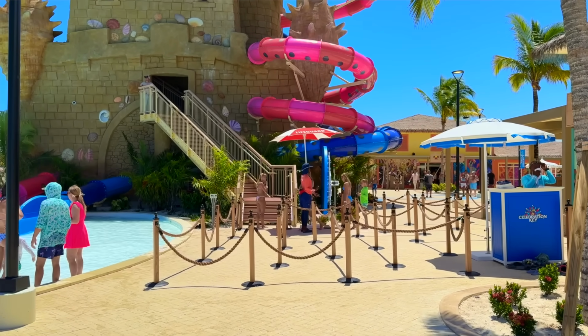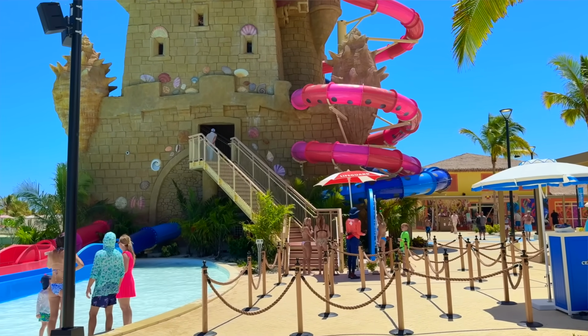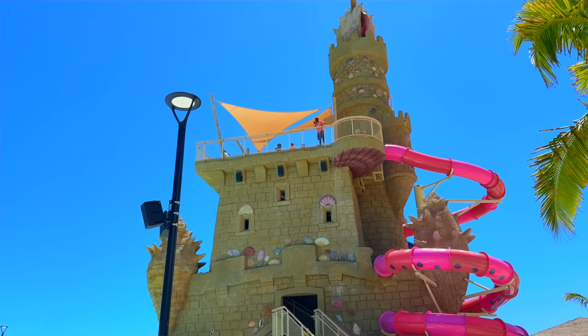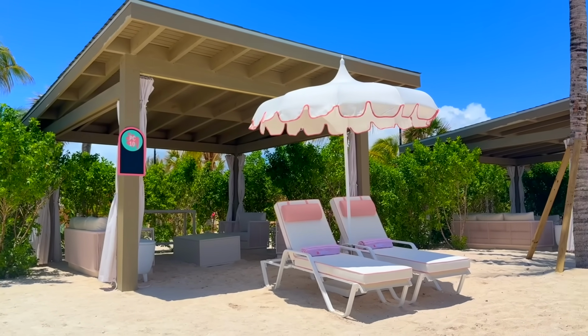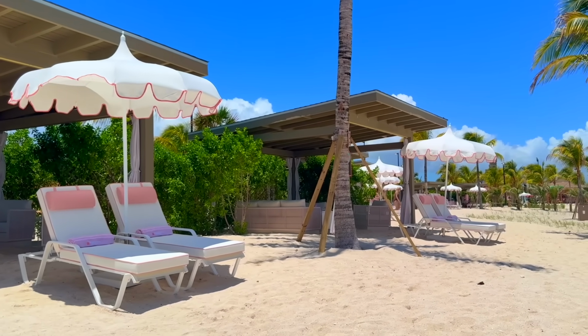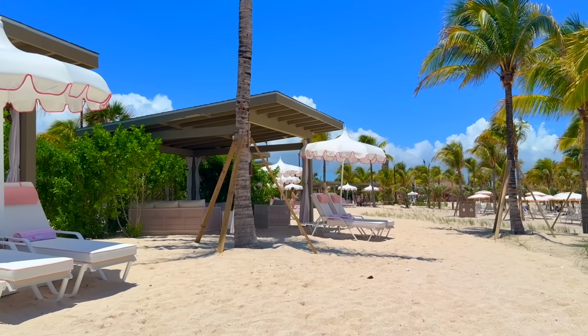Now, is there a cost for the water slides? Yes, there are 2 water slides, and the cost is just under $15. Now, I do have a little tip for you. If you think that your children might want to do the water slides for the day, I would definitely purchase this in advance, because the water slides, just like the cabanas, were quite popular, at least on the day that we were there. And my understanding is they can sell out.